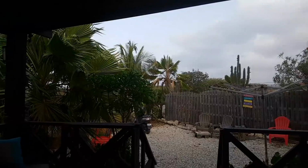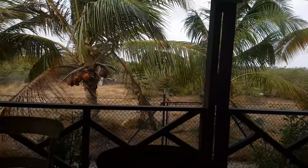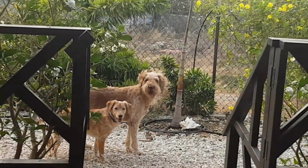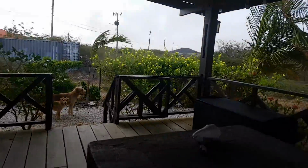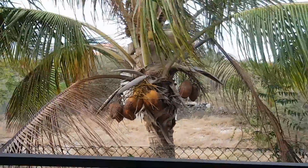Right now I'm working outside in the very nice temperature, about 7:20 in the morning. It's already quite hot, but there's a lot of wind. Let me just show you what I'm looking at right now. This is the outside porch. When you walk outside the door, this is what you see. As you can see, I'm working right there. It just gives you a stress-free vibe. And the dogs are there as well. What's up, you guys? Again, just amazing. You can see the coconuts hanging from the tree. If you're thirsty, you grab a coconut.